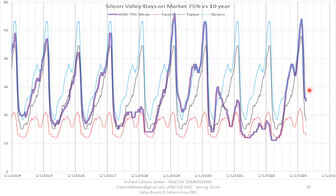Now we're looking at the 75th percentile days on market. This is the long typical seller, the third quadrant. How long is it taking for 75% of the sellers to sell? Well, normally in a hot marketplace, you're down here probably around 13, 14 days. You'd expect to be somewhere right around 18, 19 days.